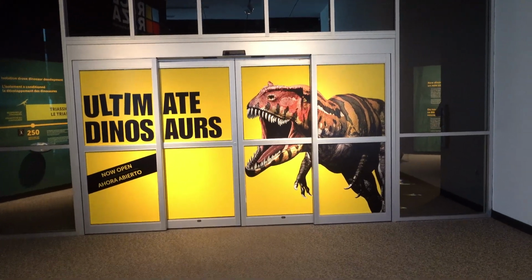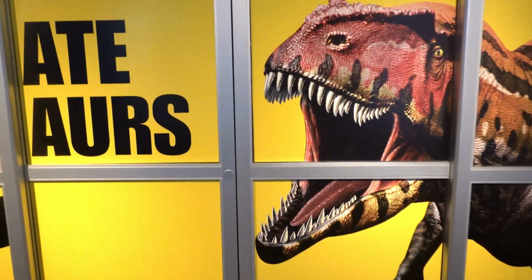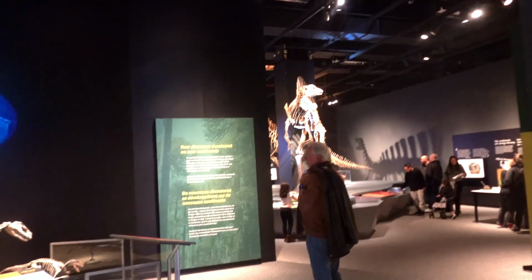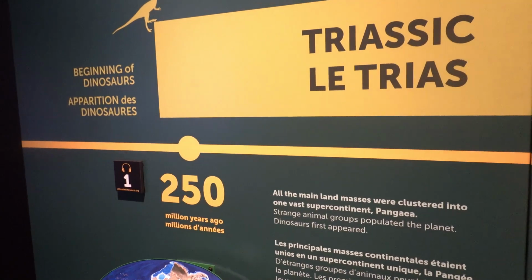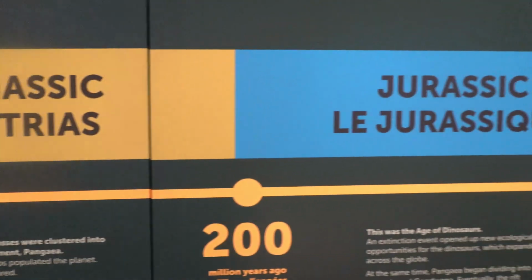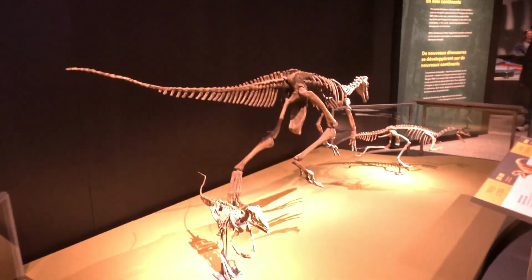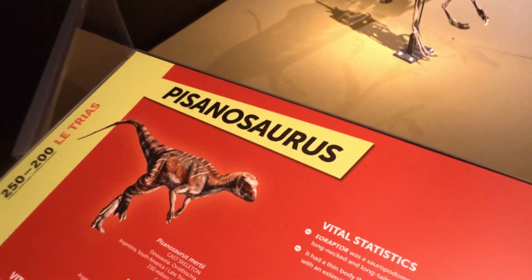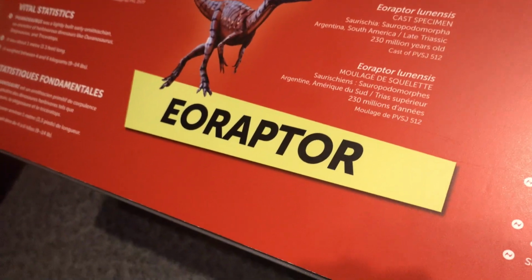Oh, look at this. Now we can check out the ultimate dinosaur. See if this will open automatically for me, will it? Yes, indeed. Oh, this is gonna be cool. And here's a sign that shows what all the different periods were from the Triassic, 250 million years ago, to Jurassic, to Cretaceous. And here's a few dinosaurs right up here on display. Well, the skeletons of them. A Pisanosaurus, a Herrerasaurus, and an Eoraptor.